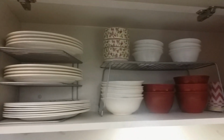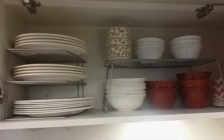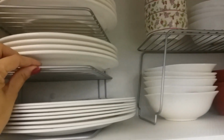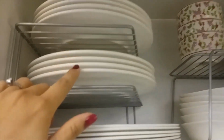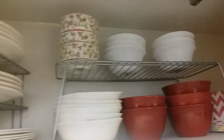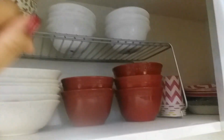Okay, up here I have some beautiful crystal pots for decoration on table and a jug. And down here in this cabinet, I organized my big size plates on this silver stand which I bought from a supermarket. It's so helpful for organizing your kitchen. And besides this, I set bowls again on the silver stand. And in the corner, I have some disposable glasses and plates for kids.